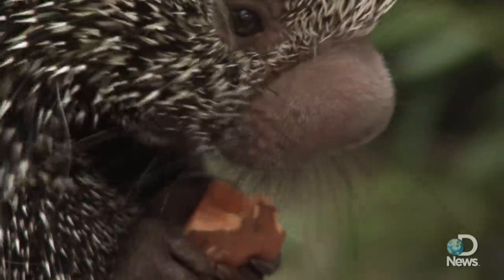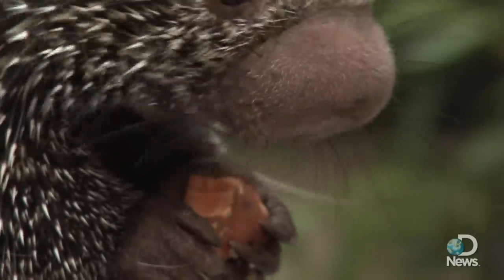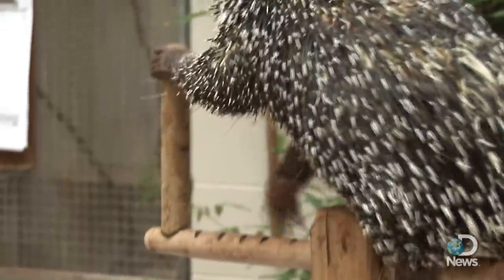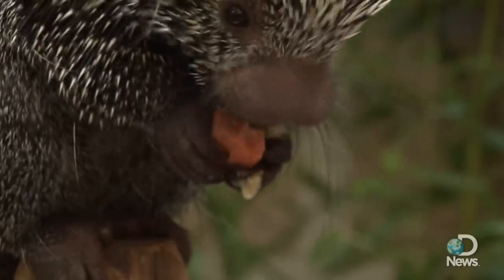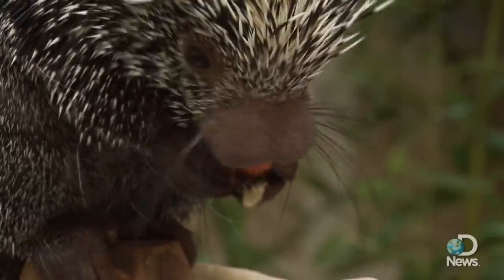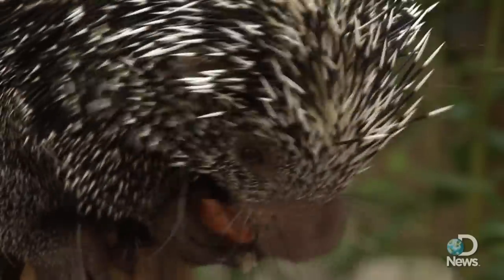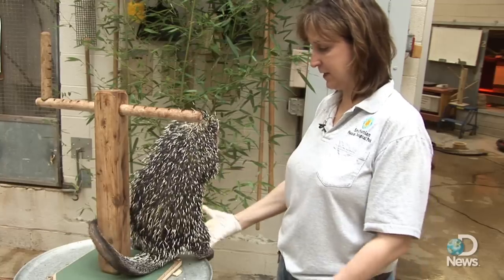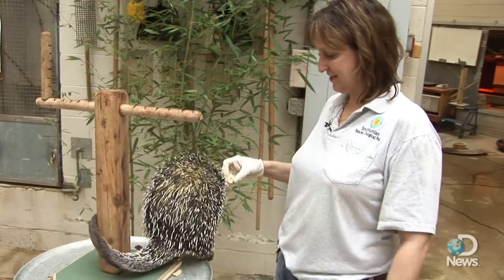In the zoo, Clark and his fellow porcupines eat fruits and veggies, monkey biscuits, and rodent blocks. In the wild, they're vegetarian, eating anything they can find in the treetops. They have been known to come down and kind of raid farmers' crops, so they can be kind of a pest species in some areas where there's large farms. Probably why their biggest predators are humans. Birds of prey, jaguars, and other wild cats also hunt them.